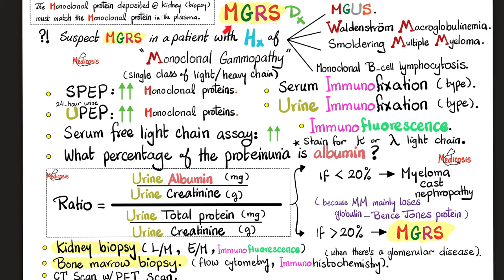How can we diagnose a patient with MGRS? First, you should suspect MGRS in any patient with a history of MGUS, Waldenstrom macroglobulinemia, smoldering multiple myeloma, and monoclonal B-cell lymphocytosis. What are these called collectively? Monoclonal gammopathies.